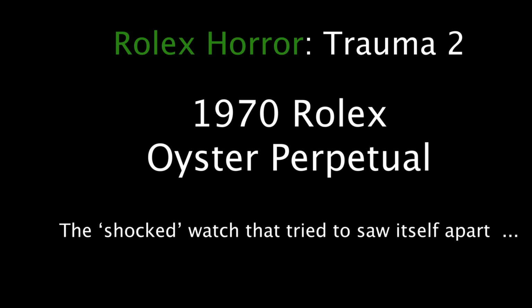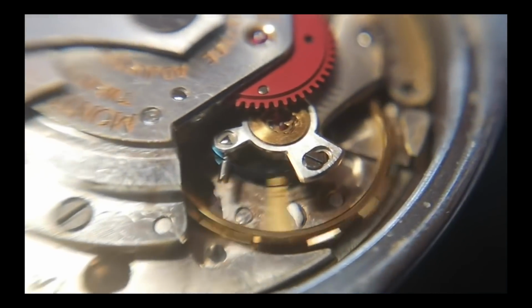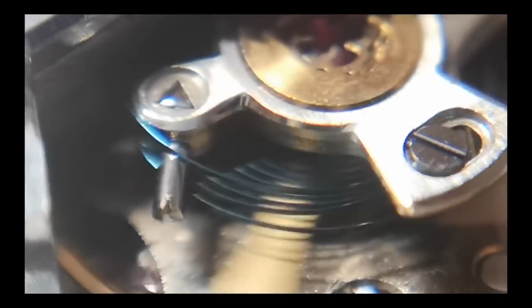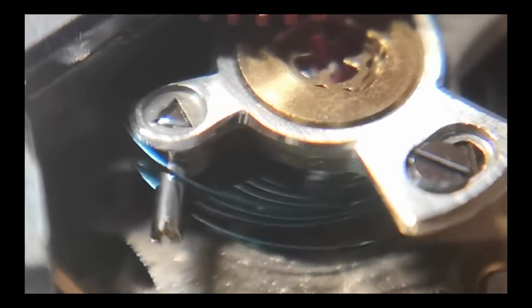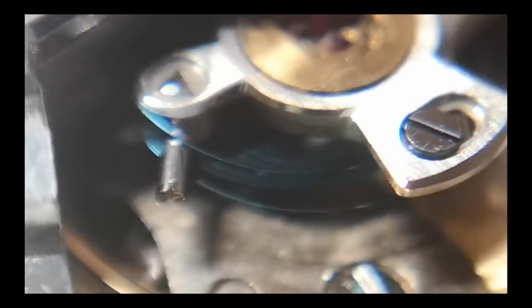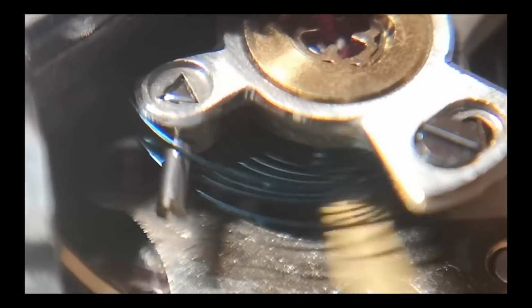And next up is a lovely vintage piece. It's a 1970 Oyster Perpetual, which at some point had a severe shock, which had caused the watch to run really, really fast. But when I opened up the watch to find out what was causing that, I discovered that the watch was trying to cut itself apart at some point. But the interesting bit is the escapement. As we come in here, you can see that the hairspring appears to have been thrown over the top of this elongated stud screw, and even to have cut its own little channel in there.